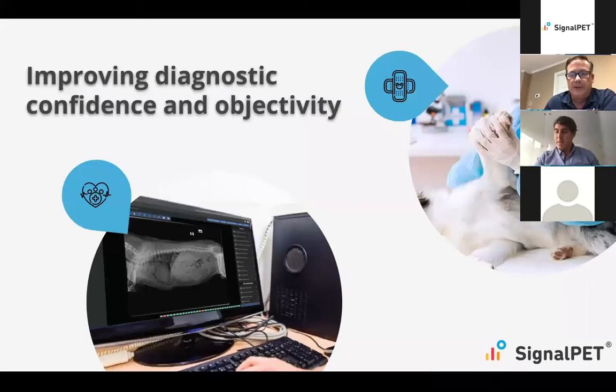Well, first I was walking the floor at VMX, which is a mile long, it seems. And one of my colleagues asked if I had heard of SignalPET, and I said no. So he gave me a brief summary, and I said, I need to find these guys.